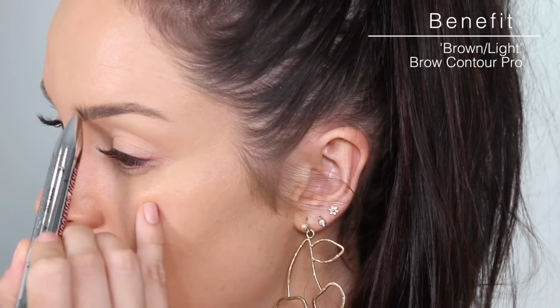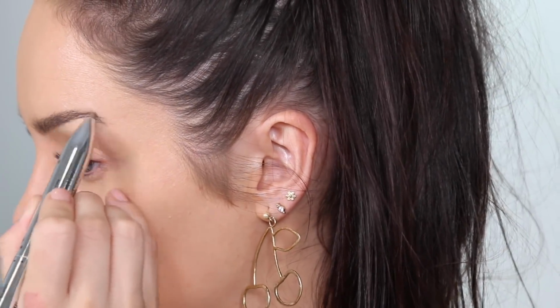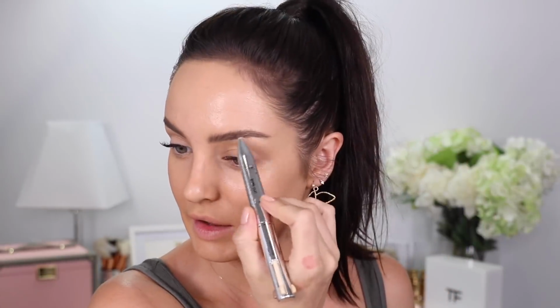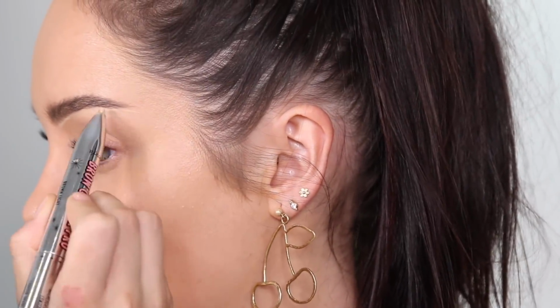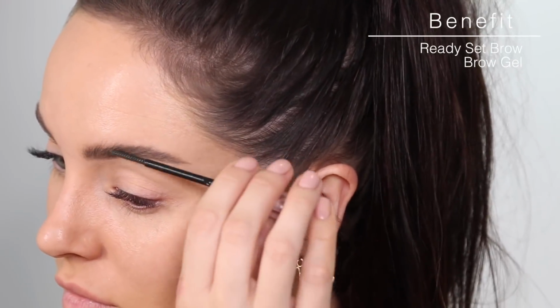Starting with the lightest shade. Using the darker color just to add in a couple more stray hairs. Then the definer, and you can use that on the edges of the brow. It's essentially just concealer. Brow gel now. So base is on, brows are on.